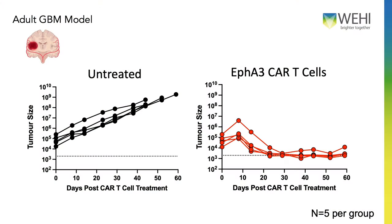So I moved into the adult GBM model, and strikingly, I saw an even better response. Here, I'm showing 5 out of 5 mice showing a complete clearance of their tumour, and interestingly, a sustained tumour-free status. Now, the length of the time that these mice remain tumour-free got me thinking, what's actually happening here? Is it that the tumour cells have been completely eradicated, or is there something else that's keeping these tumours at bay?